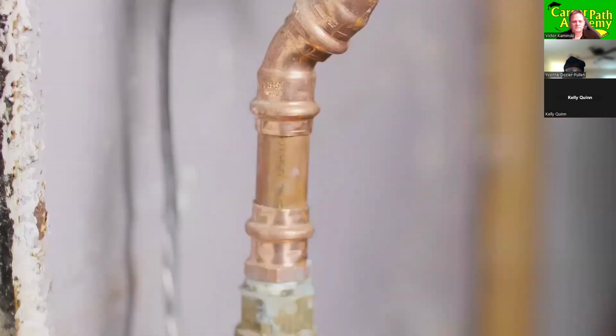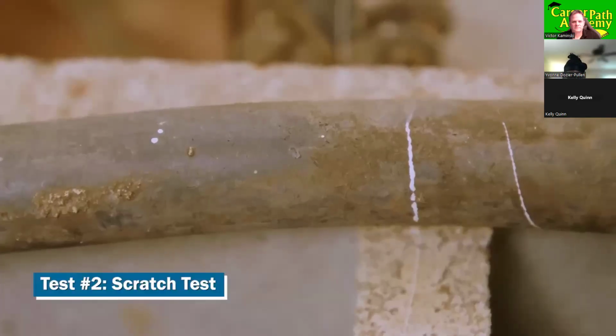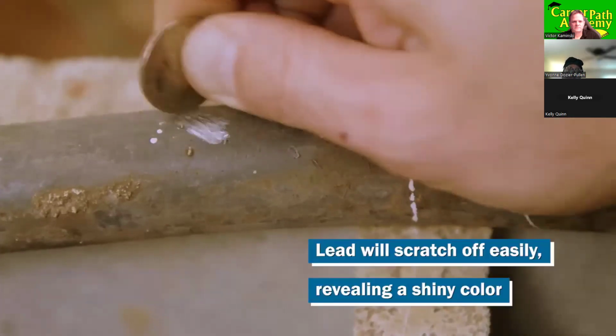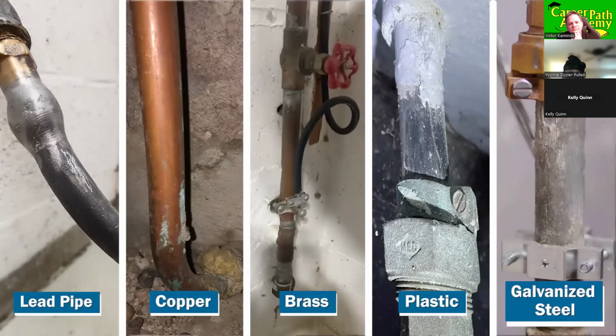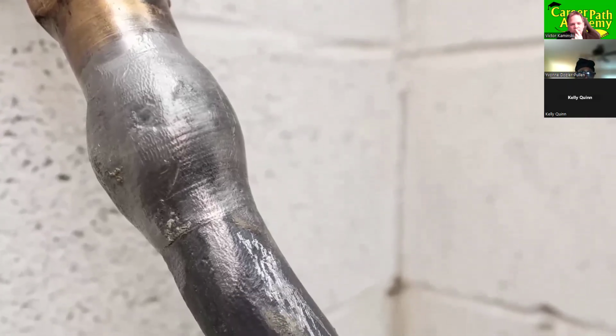If the magnet doesn't stick, then you can move on to the second test. Grab a coin or a key and carefully scratch the pipe between the wall and the valve. Lead will scratch easily, revealing a shiny silver color beneath. If your pipe reveals a copper or golden color when scratched, it is likely made of copper or brass. If the pipe is plastic, it will most likely be black, white, or blue. Be sure the pipe is not painted when identifying the pipe type. Once you have identified the type of pipe, snap a picture of it. If you perform the scratch test, please include the mark in your photo.